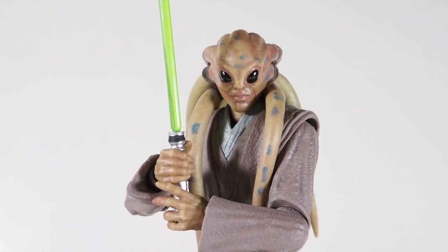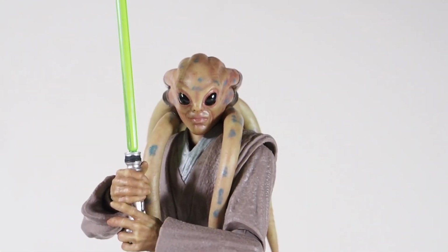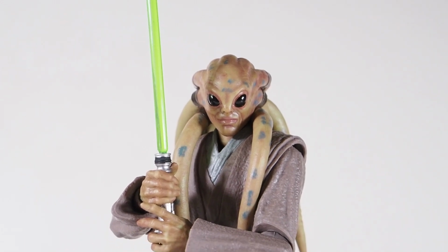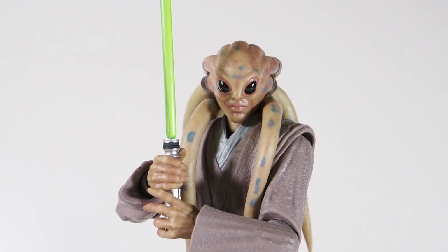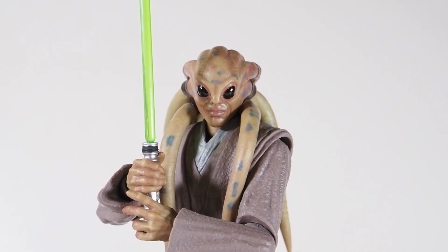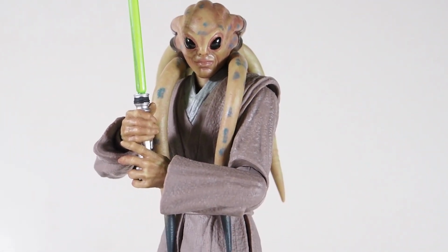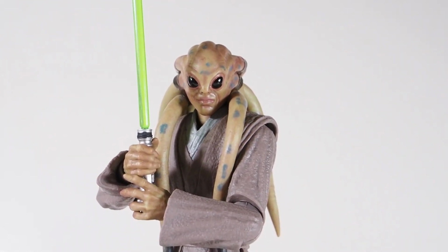Now 6th on my list is Kit Fisto. Now I am generalizing it a little bit because there are quite a few Jedis that came out. They're all amazing. Let's see, Kit Fisto, Plo Koon, the Anakin, the Obi-Wan, basically all the ones from episode 2, even Dooku, and there's one other one I thought was really good. Mace Windu. All those came out quite nice. Even Padme.